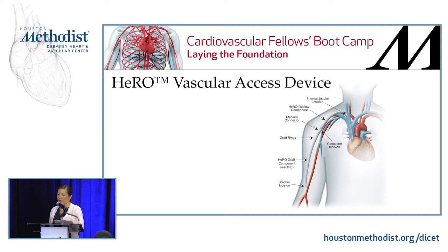Okay, and then HeRO grafts. These tend to clot off easily, and that's what I tell my patients, but they're much easier to declot. So it's part catheter, part graft. The graft portion is attached to the artery, and then the catheter's inside, but it's basically like a tunneled dialysis catheter.